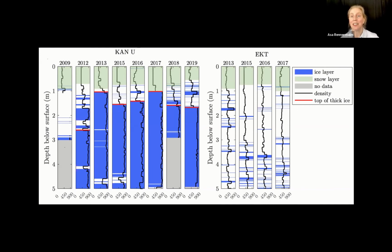So here we see the top 5 meters of the EKT site, the highest elevation. Notice just below the surface in 2013, between 1 to 4 meters, you see a thick ice layer here, one here, and so on. Then compare that with the years coming after. Much less ice layers in the near surface. The statistics will show you that the density is lower too in the years following 2013, but here you can see it visually.